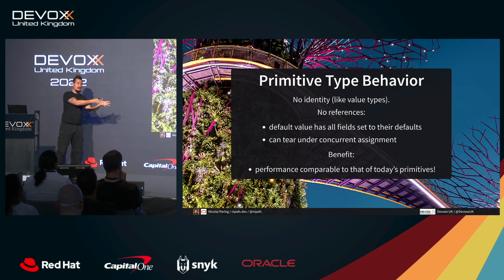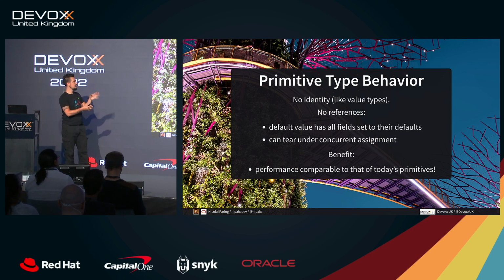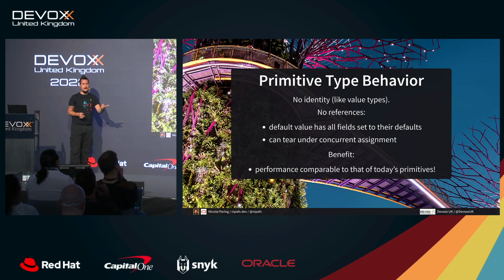So like a value class, it doesn't have identity, but on top of it, it says, I also don't want references. And that means it can't have null. And that means it must have a reasonable default value. And this was a long conversation. Like Project Valhalla originally only wanted to introduce one kind of type. For example, let's say value classes or value types. That was the original plan. But this point about null was a serious contention.